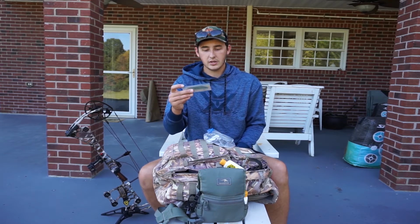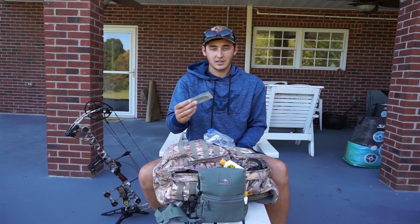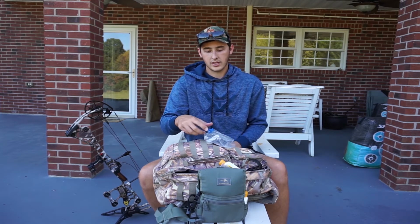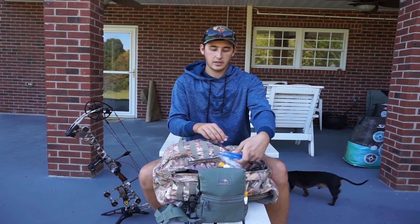And these replacement blades, the knife is $35 or so, and the replacement blades you can get 6 for like $12, so it's a great deal, and these blades are super sharp. I love skinning and deboning with that knife. And there's just some extra batteries in here for my headlamp in case it dies.